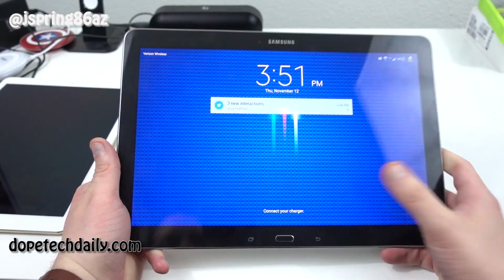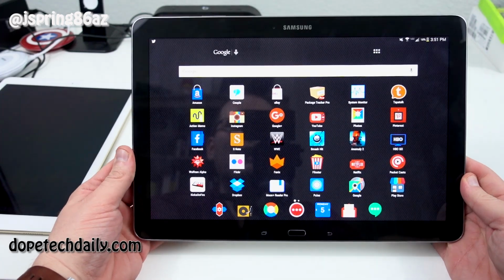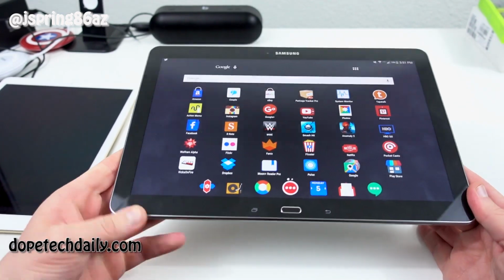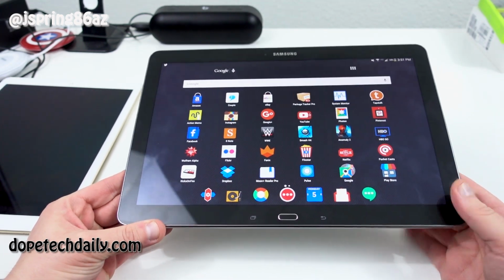Now, one thing I love about this tablet is that it has great sound because of the dual speakers. That was one of the main selling points for me. The other thing is that if you like to consume a lot of media, this tablet is also fantastic for media consumption because it has this wide screen. So when you watch YouTube videos, those are going to look fantastic.